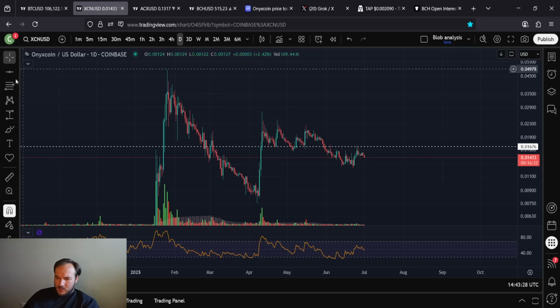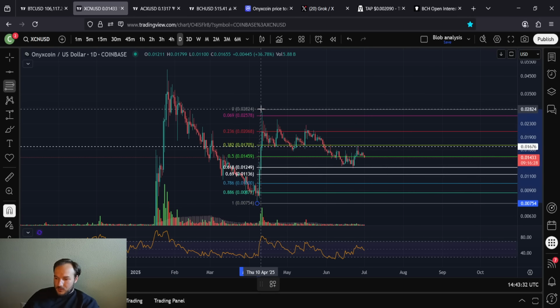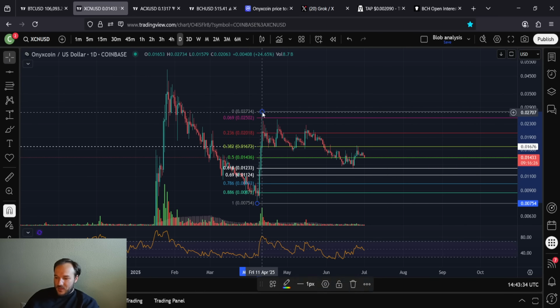I thought it was above the 382. Maybe it's this, maybe it's this low to high. It's what it is. Let's see. Low to high here. Yes, that's what it is. So it's right there at that 382 as well. Getting back above this 382, I think, is instrumental in validating this low as the low.